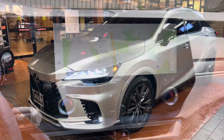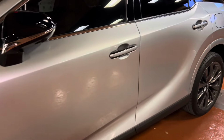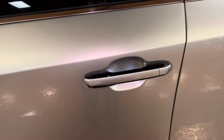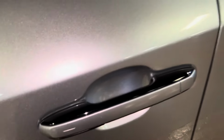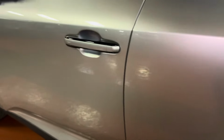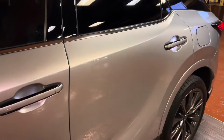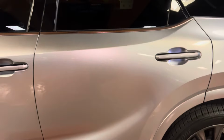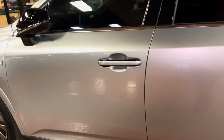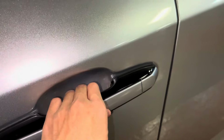Me knowing so much about cars, I always look at the little details that are on all the vehicles. And I love on the RXs that all the handles illuminate when you walk towards them, because on the NX, on mine at least, it only illuminated on the front driver and passenger side. So the fact that they added lights on all the door handles just makes me so happy. It's those little details that really do make a difference sometimes. So that's just something that I appreciate having on my car. Look at that. I just love that.